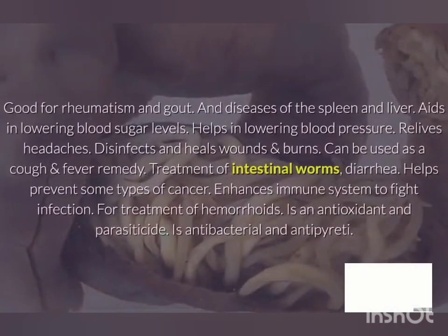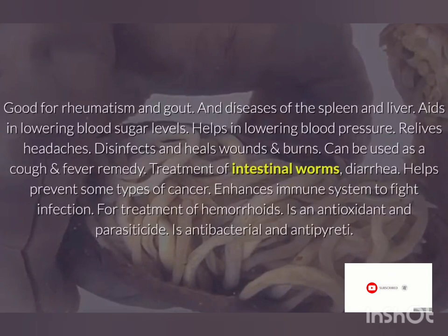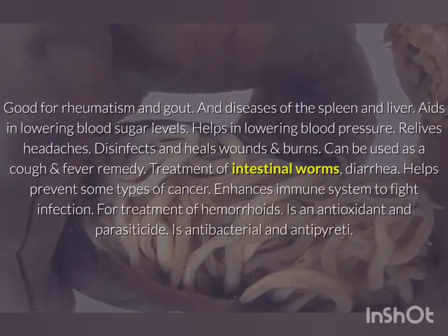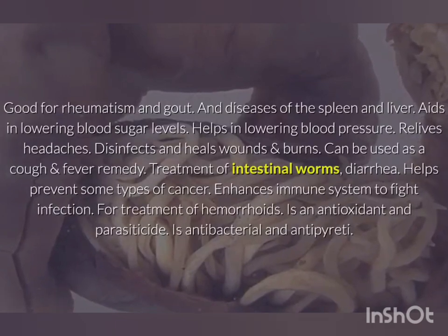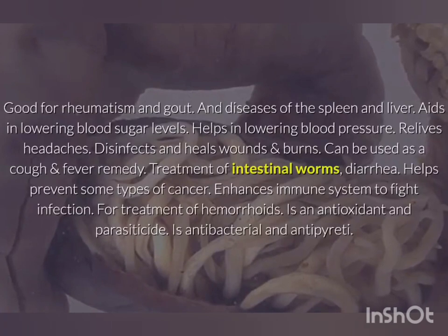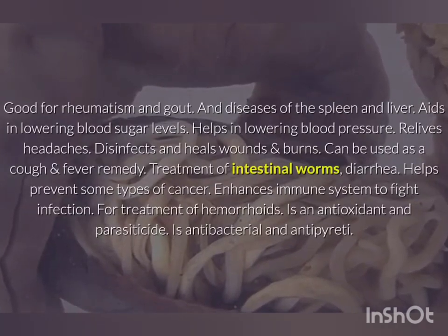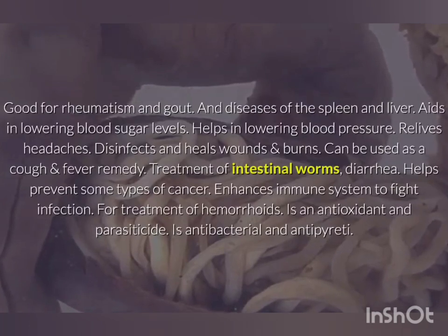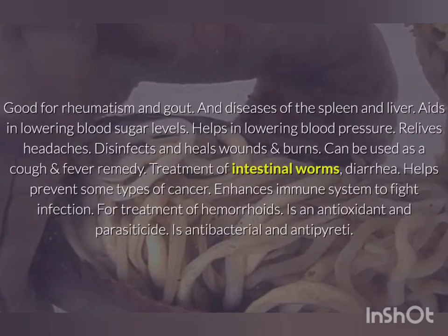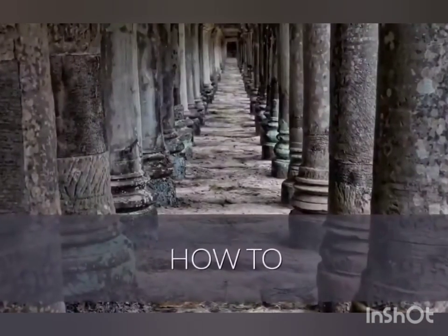Good for rheumatism and gout, and diseases of the spleen and liver. Aids in lowering blood sugar levels. Helps in lowering blood pressure. Relieves headaches. Disinfects and heals wounds and burns. Can be used as a cough and fever remedy. Treatment of intestinal worms, diarrhea. Helps prevent some types of cancer. Enhances immune system to fight infection. For treatment of hemorrhoids. Is an antioxidant and parasiticide. Is antibacterial and antipyretic.